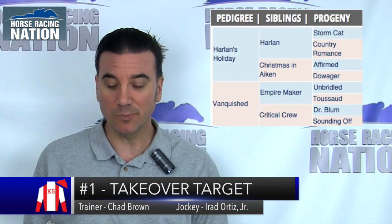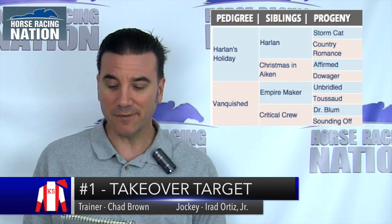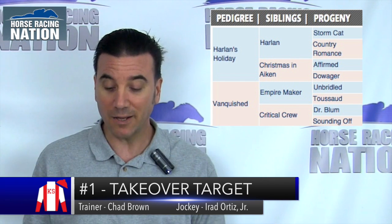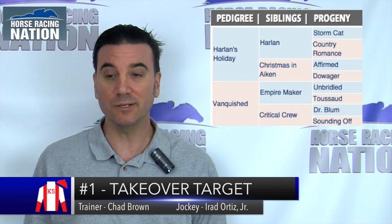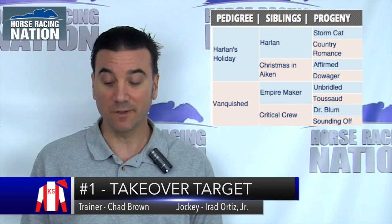Let's start with number 1, Takeover Target. This one's going to be 5-1 morning line for trainer Chad Brown. He's had 3 lifetime starts. He broke his maiden at 1 mile on turf last year. Came off of a layoff, 1 mile and a 16th this year. He won that one. And then last time, 9 furlongs on the turf.